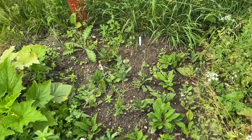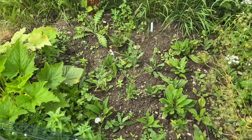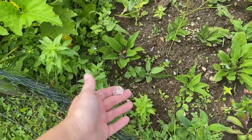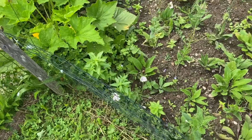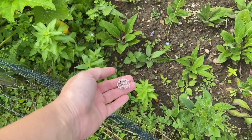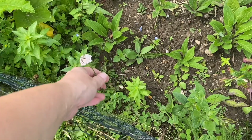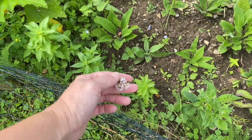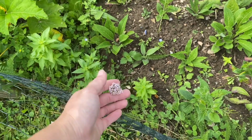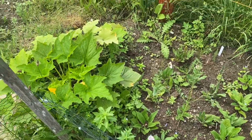Oh, and a butterfly just flew off. So these have like little white flowers on. We've got some yarrow that just literally grows everywhere on this allotment plot. Believe it or not, when I was reading different things about herbs and flowers for cutting, people kept mentioning yarrow, so I bought some yarrow seeds. Well, I didn't ever need to plant them, because it just literally grows everywhere here.